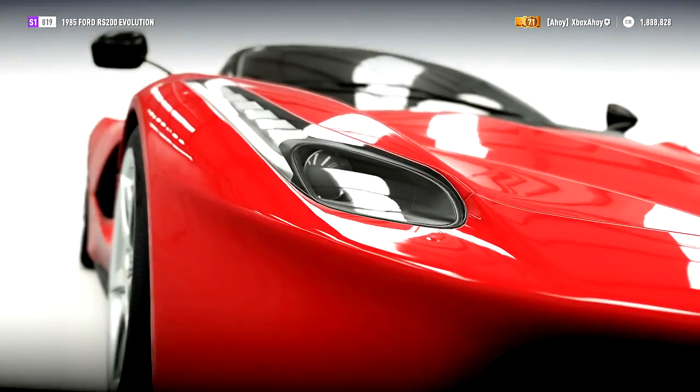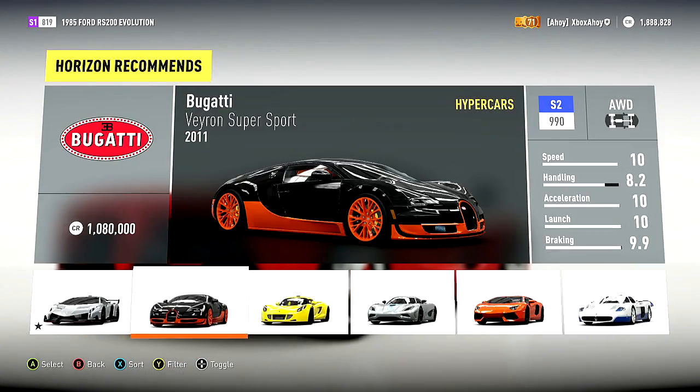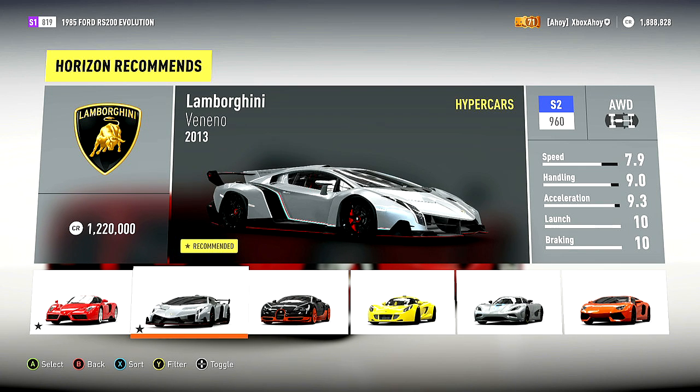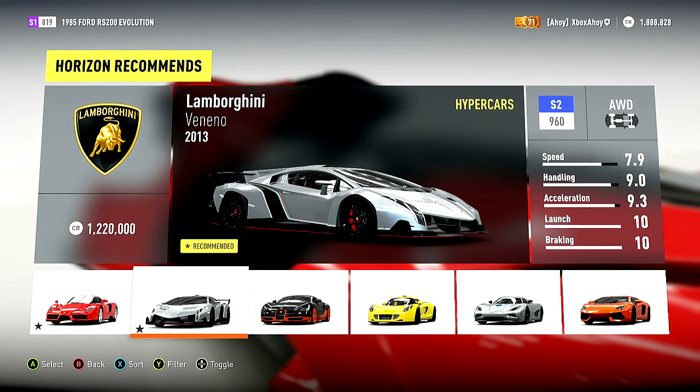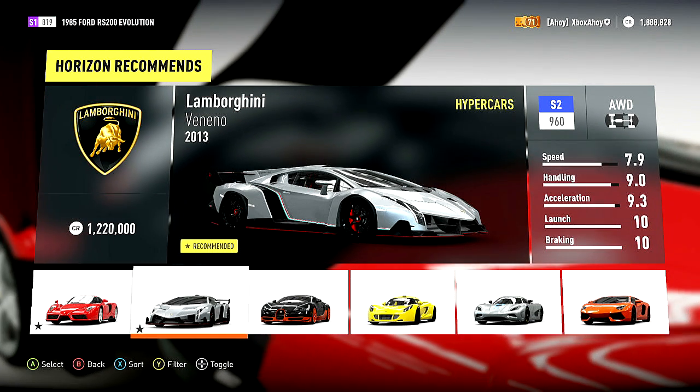I also love the Colin McRae Dirt series. I think Dirt 2 was the pinnacle of that one. That's definitely my favourite anyway. Going back a bit further, Need for Speed Underground. That was definitely a highlight as well.